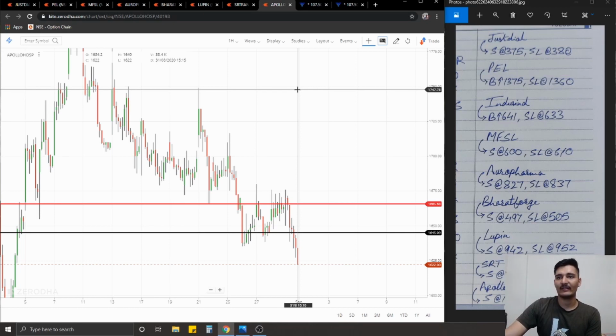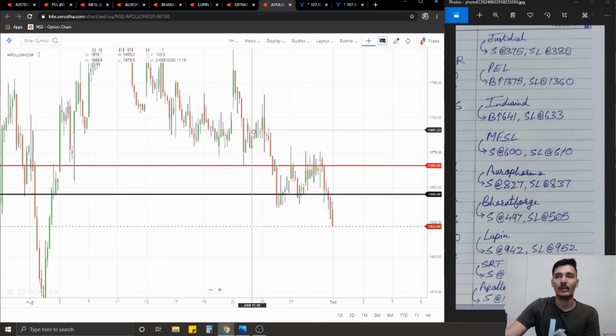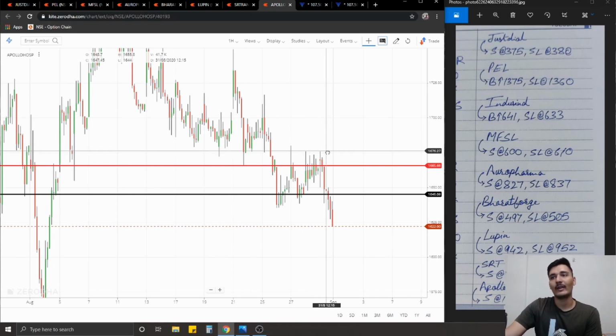Apollo Hospitals, again, just like every other one that we have discussed today, we are going to go for a role reversal trade here too. Support on resistance, short at 1645, stop loss at 1665, ideal targets 1% on the downside.